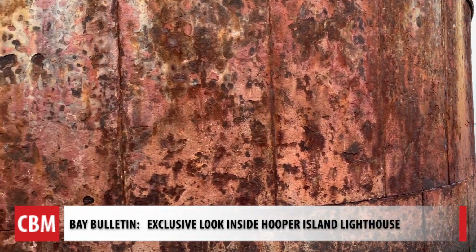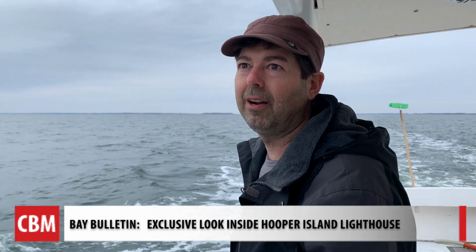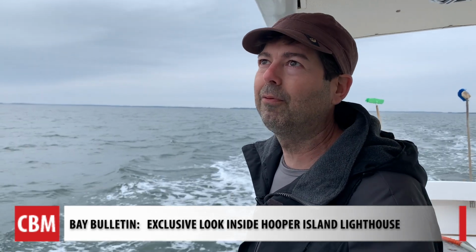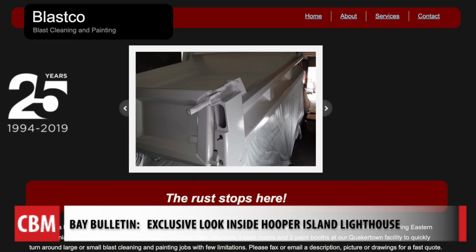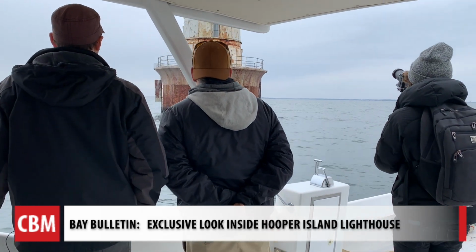I look at something like that and I can see all the bones are there, and it's actually really in really good shape. Mostly it's just blasting and painting, replacing a few things. Cucé owns Blasco, an industrial painting and blast cleaning service company near Allentown, Pennsylvania, so he and his crew can do much of the needed repairs.